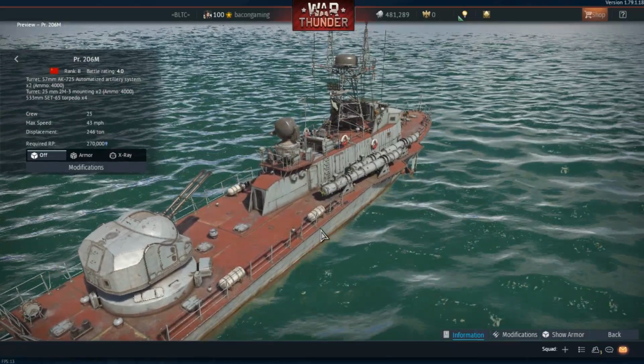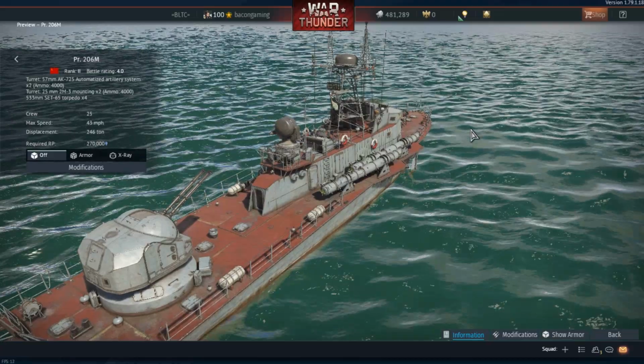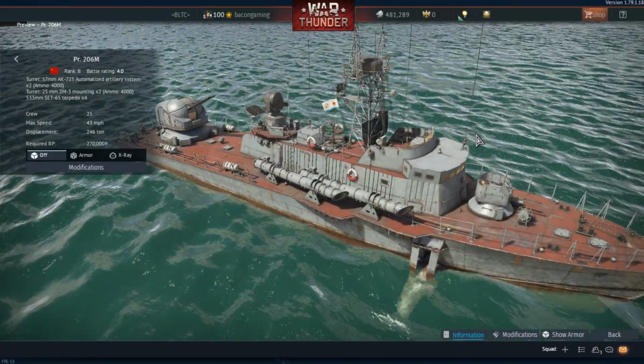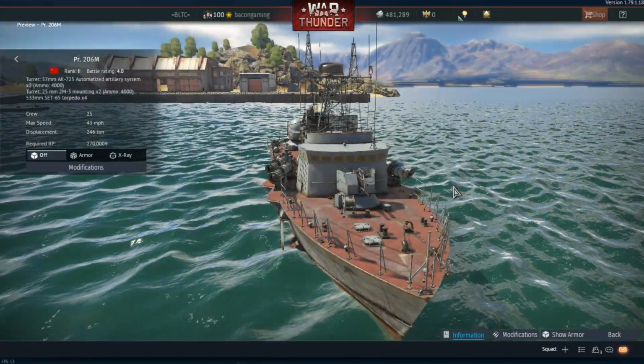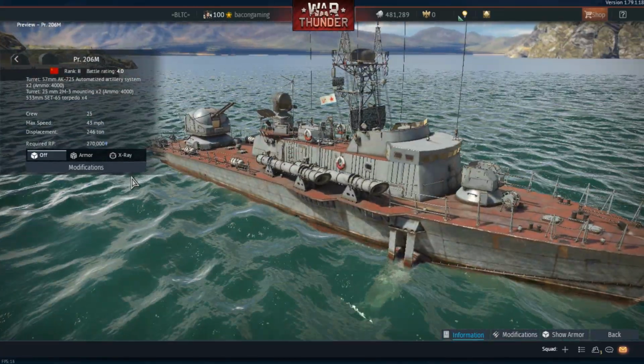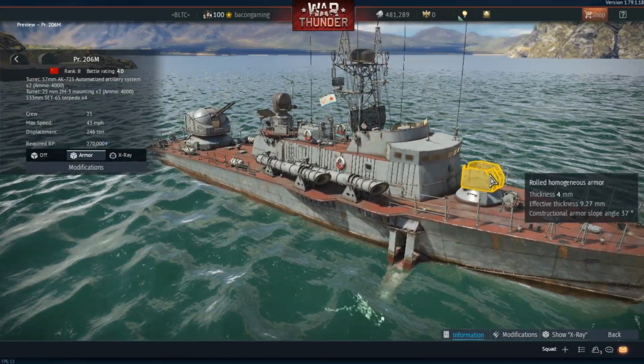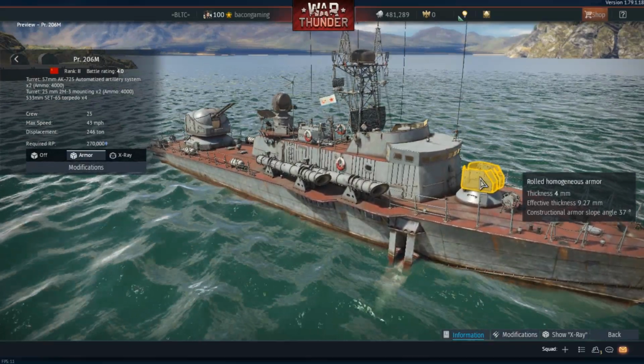So I'm not sure if that's an automatic gun that will move by itself or if you will have to fire it. And then the frontal turret has had a slight downgrade from 30mm to a twin 25mm, as you can see. And we've seen that on previous boats before. But it is that rear turret that I'm really excited about. As you can see with armour, the only armour on the vessel is 4mm rolled homogeneous on that frontal turret.